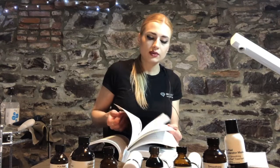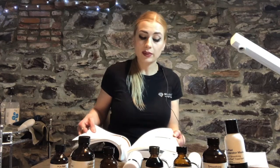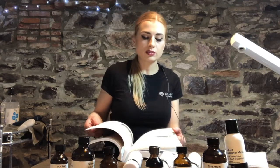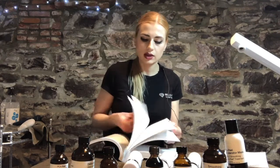The PCA does have the 4% retinol peel, which I don't have right now here in stock. I'm thinking of buying that to try too. The retinol 6% would be only allowed to doctors.